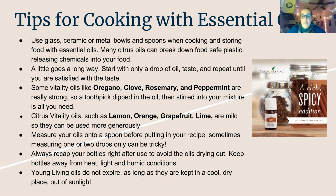A little goes a long way. That's one of the reasons we absolutely love the oils, is that 1 or 2 drops of something while you're cooking can make all the difference. So when you're starting out, especially, just start with 1 drop of oil, taste it, and repeat until you're satisfied with the taste.